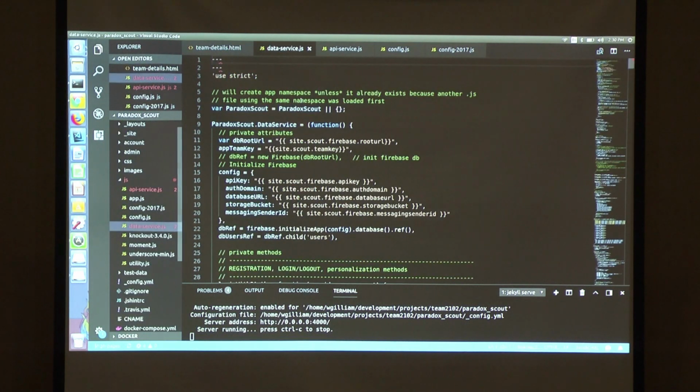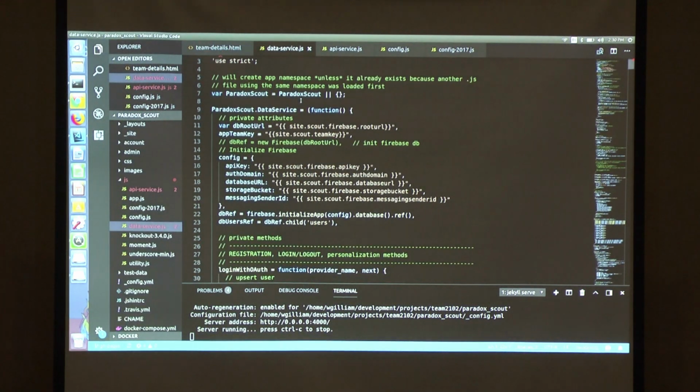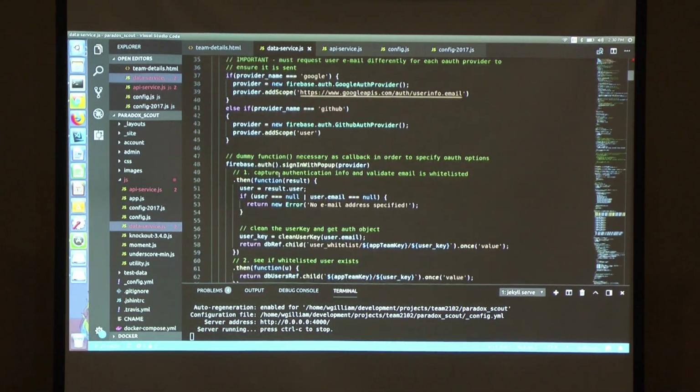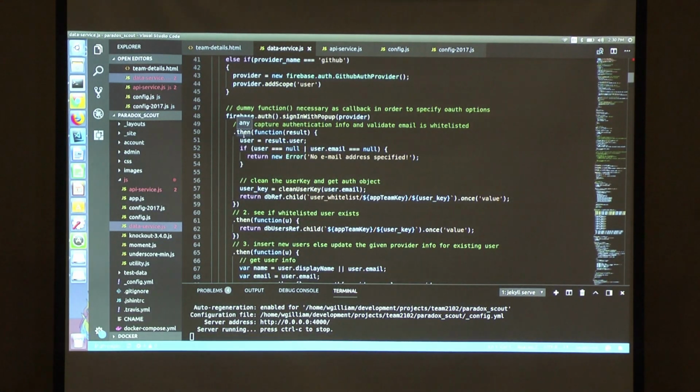Data services is the talking to Firebase. So this is where the promises come in. Here you can see we have this weird thing, .then, which doesn't seem like a normal thing to have, but what it's doing is telling the application to wait for Firebase to return the data. If we didn't have that, it would just run this user equals result.user, but it doesn't know what result is. That doesn't exist yet until Firebase has returned information. That's why we have to use these promises, so we can actually get the data and not have our application crash.